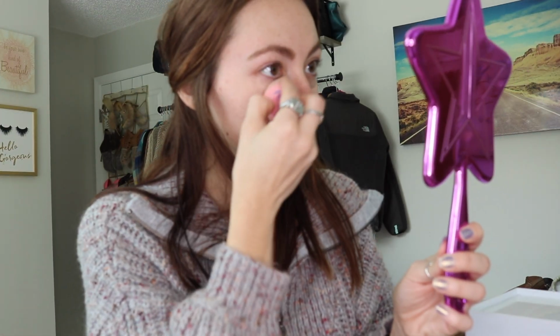All right, so now I'm gonna take my Morphe concealer. And I really haven't been using a whole lot of concealer. This is pretty much all I've been doing. All right, so there's that.